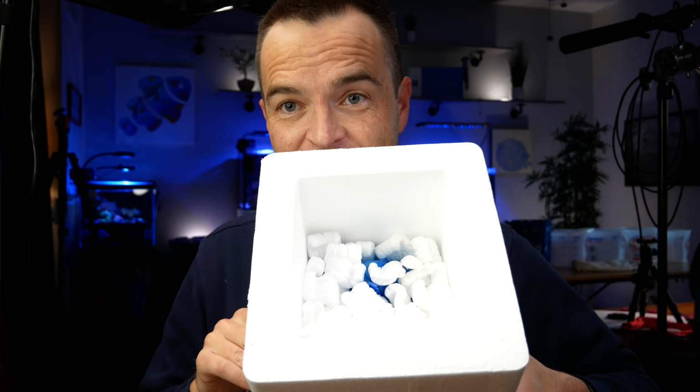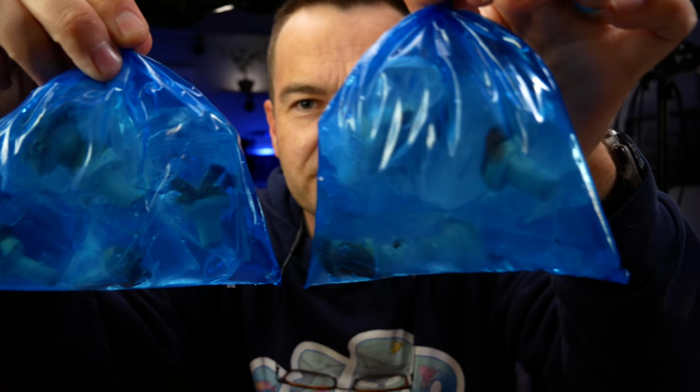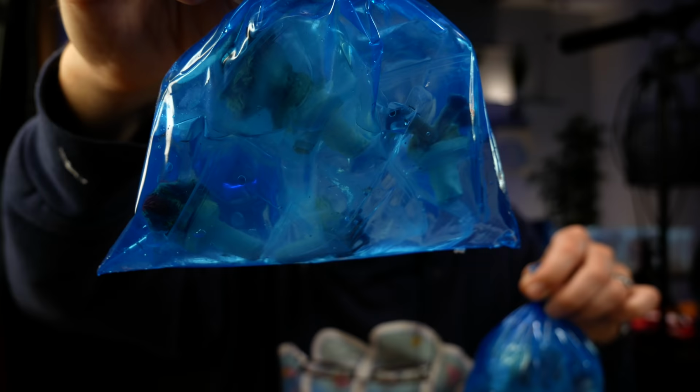Here's the grand moment we've all been waiting for. What did he send me? I have no idea what he sent me. A little chilly, we'll get it soaking here soon. Not a problem. Okay, so here's what he got me. Here's his packaging. The bags are dry. That is always a good thing. This bag is packed with all sorts of small frags. Same with this bag right here. I see zoas, I see A-cans. Oh my goodness. Okay, let's open one at a time.